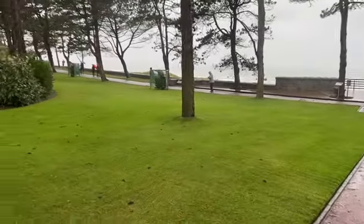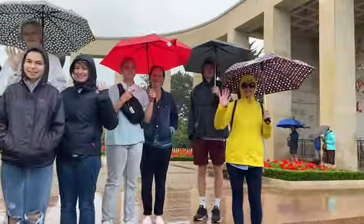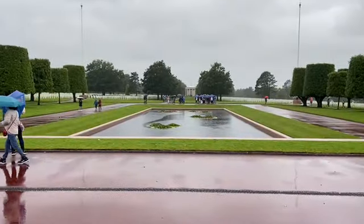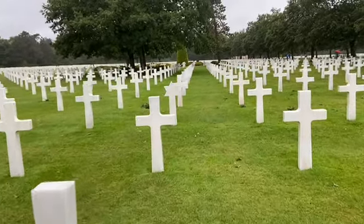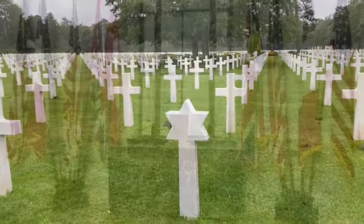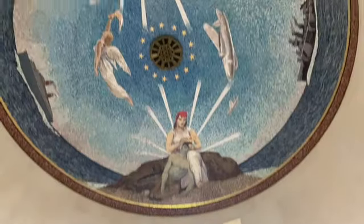Just arrived at the American Cemetery. This is where Saving Private Ryan, the opening scene, takes place. We're now walking up to the main memorial for a group photo. American Cemetery here in Normandy. It's cold and wet, but beautiful. Colleville-sur-Mer Cemetery, French Cemetery.